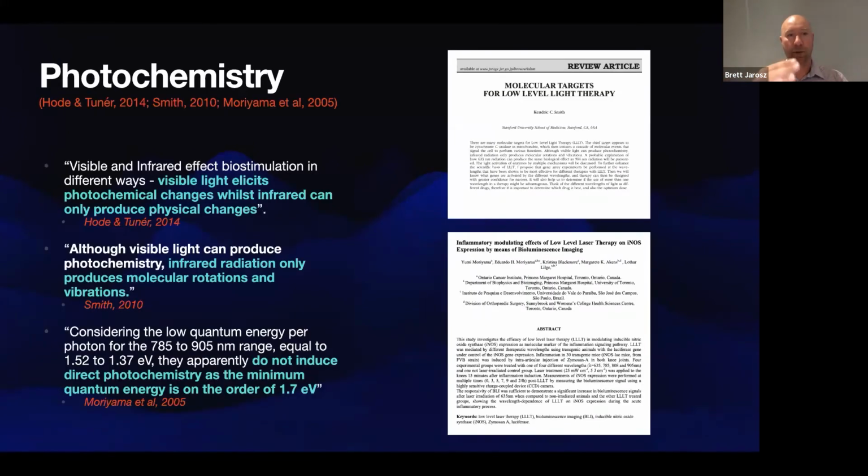So getting into this next section where we'll lead into here, photothermal, we've got our infrared wavelengths get absorbed in water, causing that vibrational effect in the water, which creates the photothermal heating effect. Then if we go back to the depth of penetration aspect, that visible light was too energetic to be absorbed by water. So photochemistry now, so infrared photothermal, photochemical, we know that visible and infrared affect biostimulation in different ways. Visible light elicits photochemical changes, whilst infrared can only produce physical changes, i.e. those vibrational, rotational, molecular aspects which create the heating.